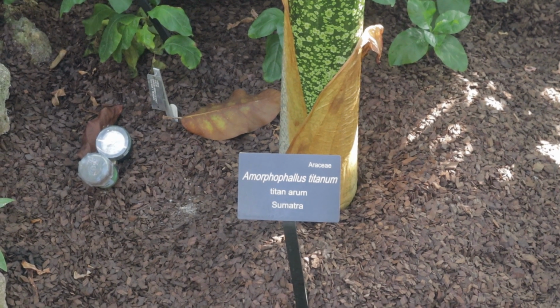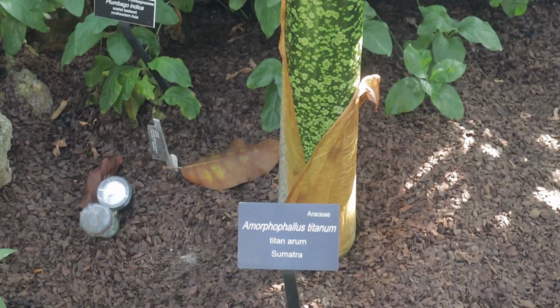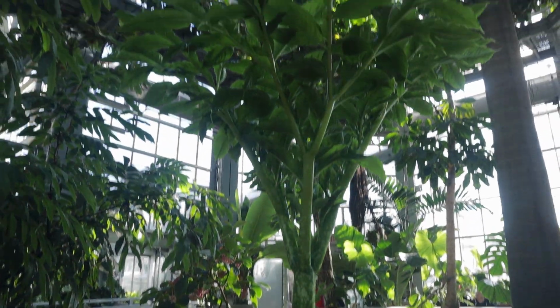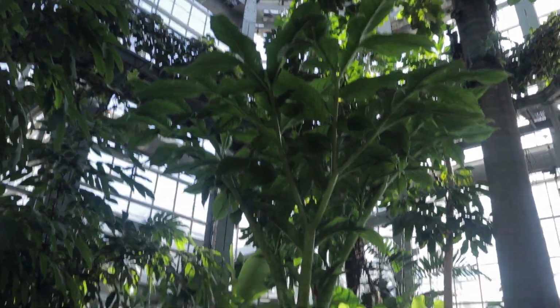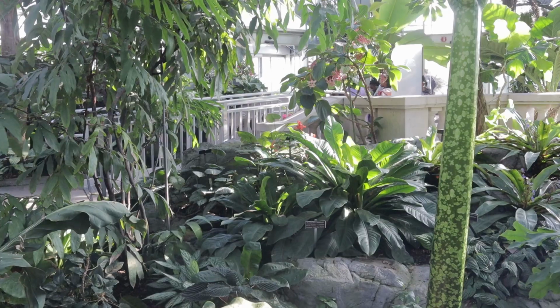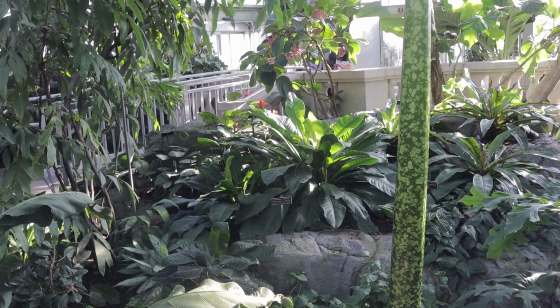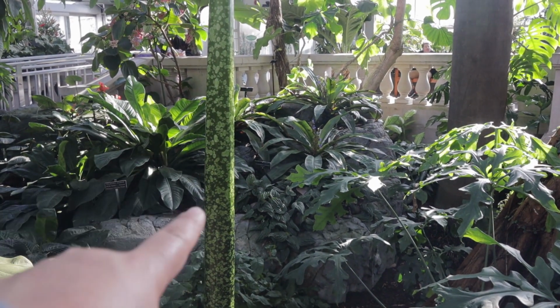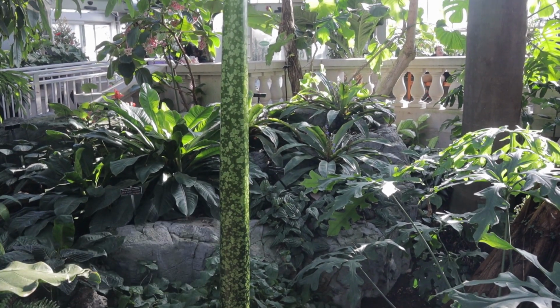Amorphophallus titanum, titan arum, from Sumatra, Indonesia. And look at that stem. Leaves all the way. But the interesting part really is the stem and the variegation on it. And we got some interesting philodendrons over there. And like over there, I think Calathea.